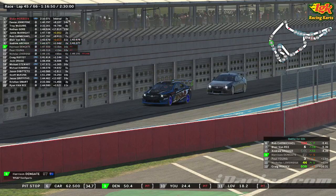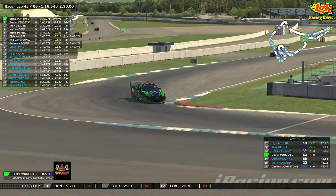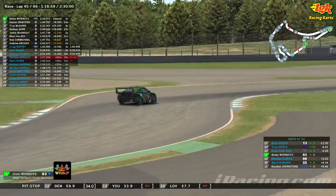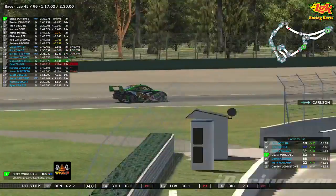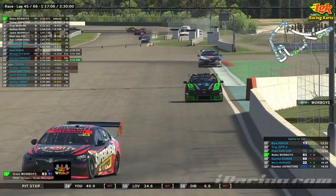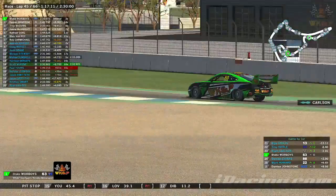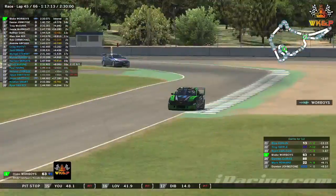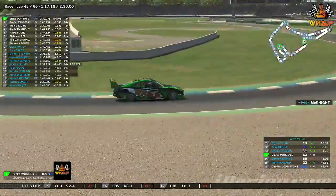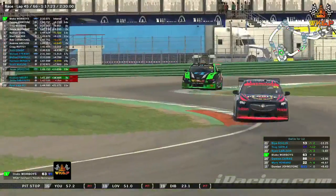Jump back out and give you a sit rep of where we're up to. So Blake Warboys, he's still in the lead of the race. He has a 9-second lead over Damien Johnstone. Blake Warboys is sitting 9.5 seconds ahead of Damien Johnstone, followed by Troy Maguire from Taipan Esports, Jamie McKnight from United SimSports, and then Nathan Gore in fifth.